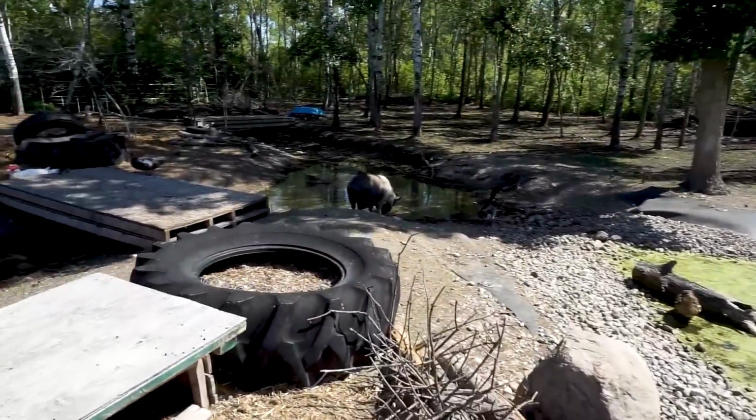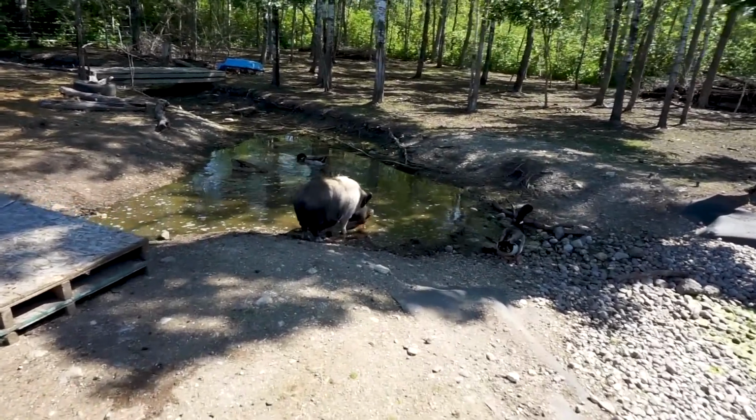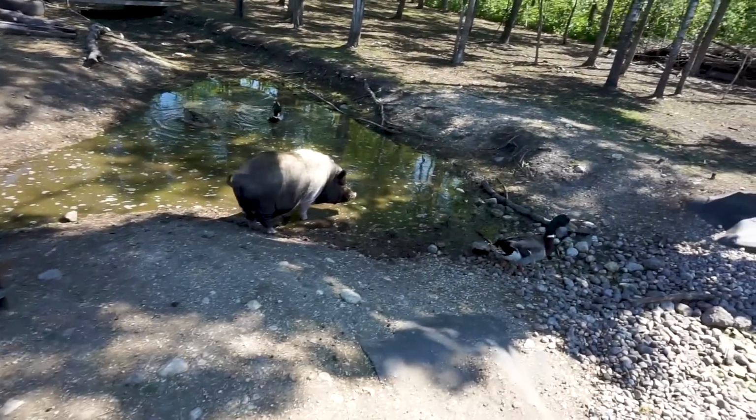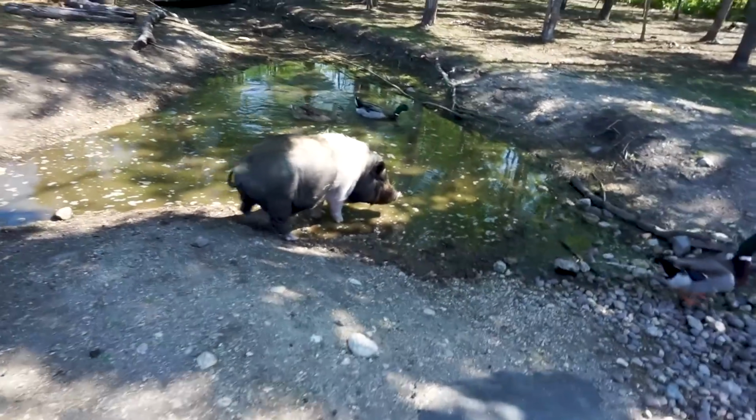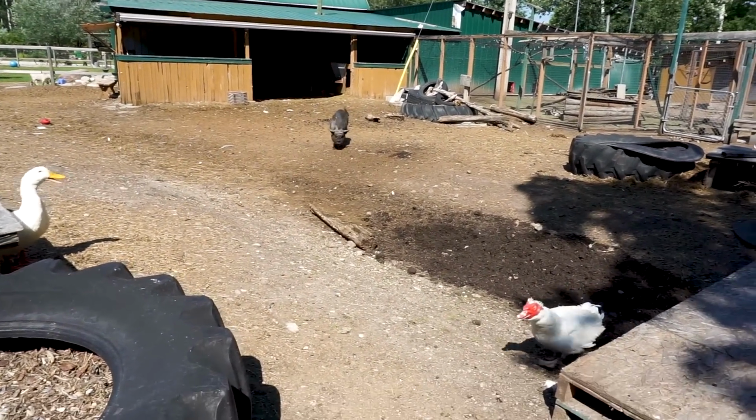And we have the pigs. This is an area where the pigs have been hanging out. Nice and cool, right, Petey? I don't know where Piper is. Oh, she's coming. She must have gone off somewhere.